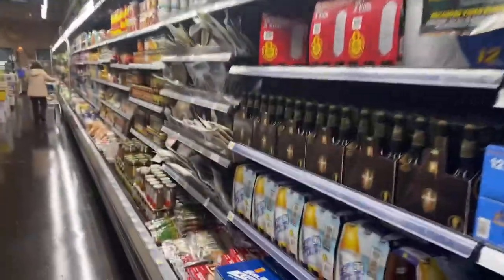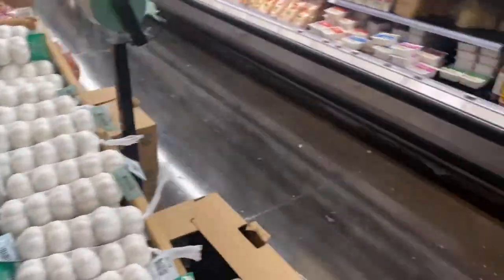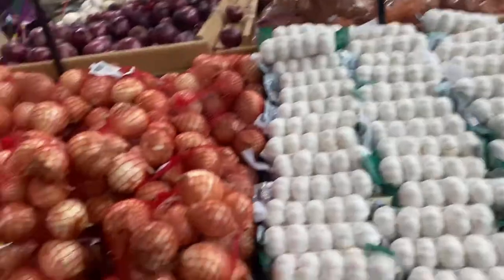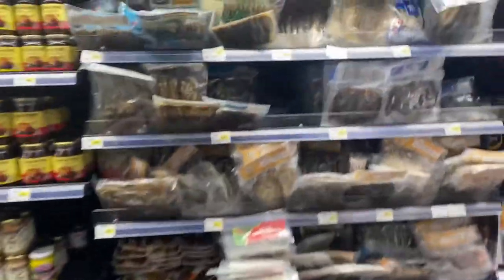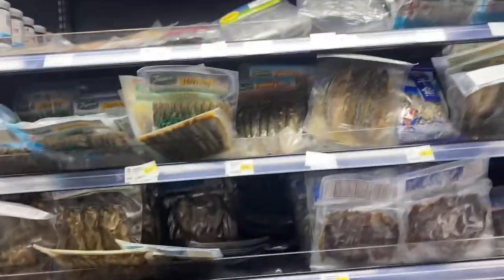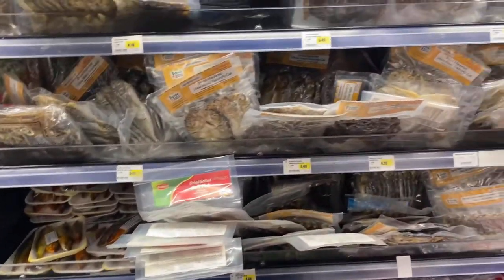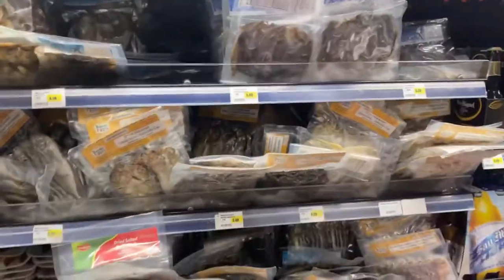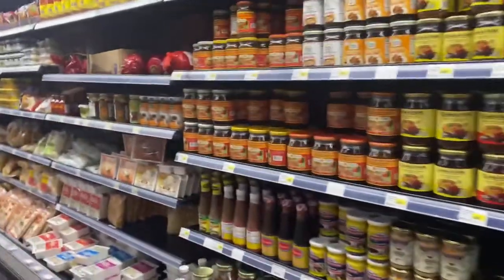Vegetables, beers. So, let's get garlic. How about onions? Oh, they have that in here. Cebollas. Sexy. They have pesco, the pesco secco. I'm looking for delis. Okay, let's move forward.